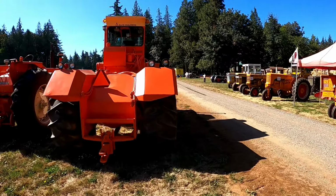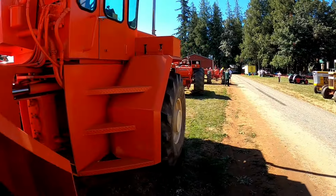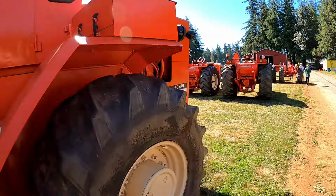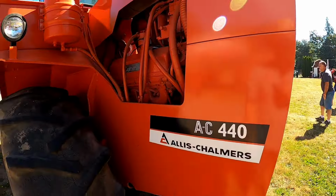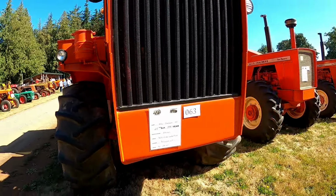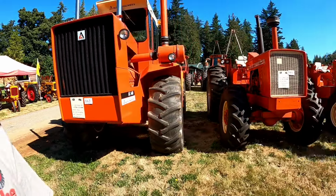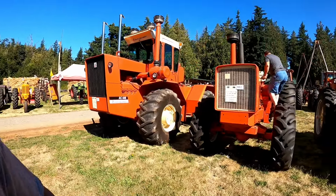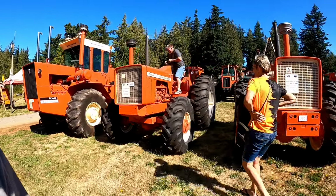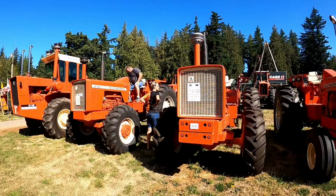All right, we'll get around over here. This is a Steiger Alice Chalmers 440 with the Cummins V8. 1974. Got a 220 four-wheel drive. Both 1970s.